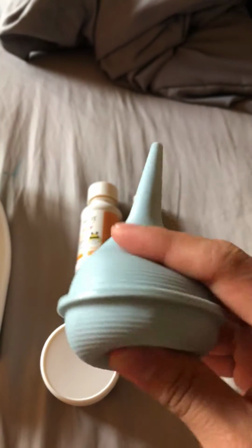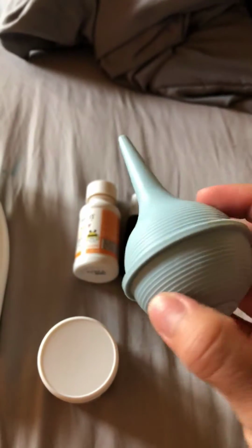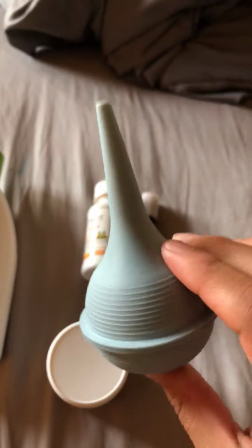If they seem to be very dry and stuck inside their nose, then you do want to use some saline. Any saline you buy from the store for babies is fine. Or you can always use breast milk. Just a drop or two on each nostril and wait a couple minutes and use your bulb suction. But like I said, this one works the best. And I got this from the hospital when my baby was born.